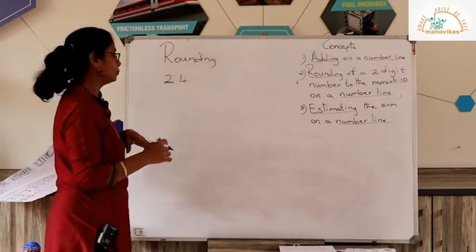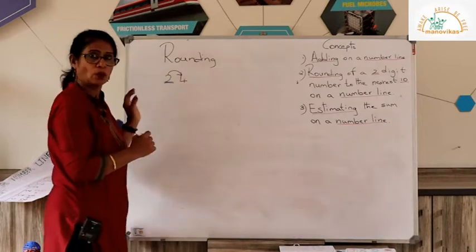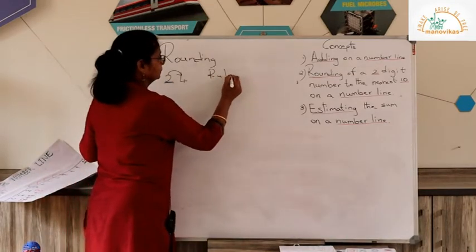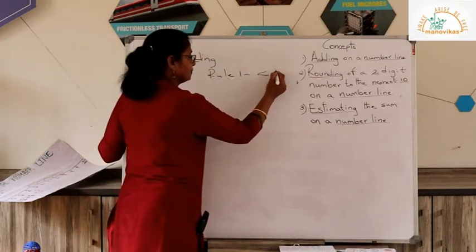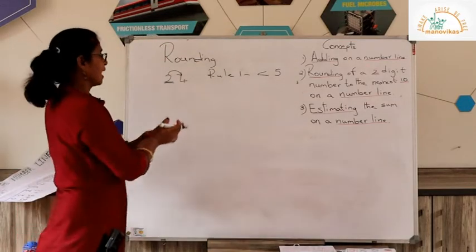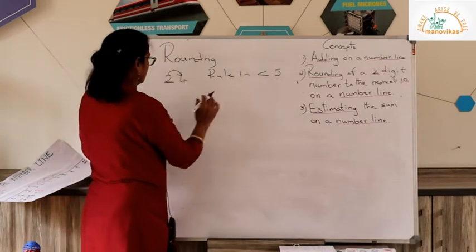Now number 2 wants to take a step and go next door. We have rule 1, which says if the number is less than 5, then I'm going to sleep, I'm going to take a rest. And so the value there is going to be 0.